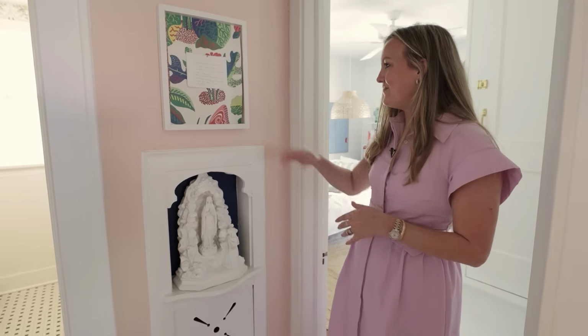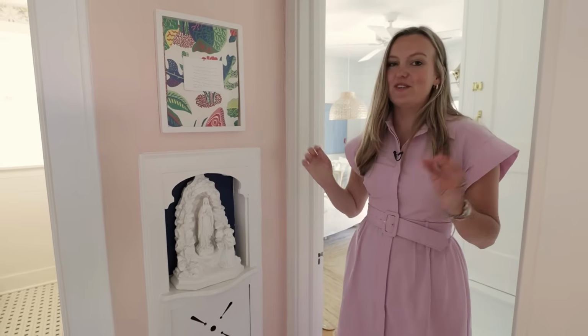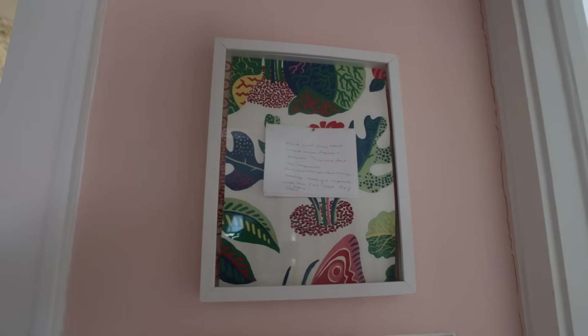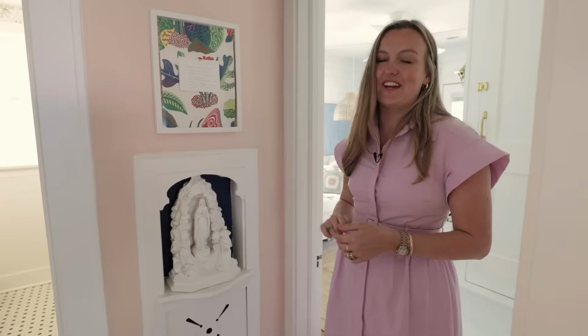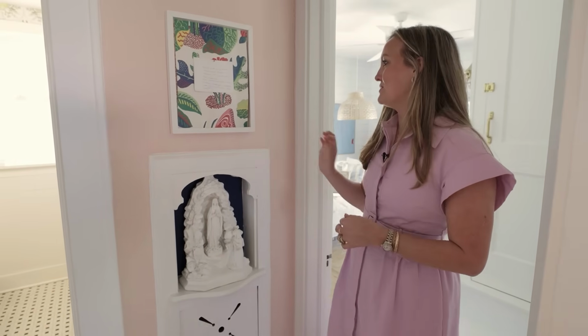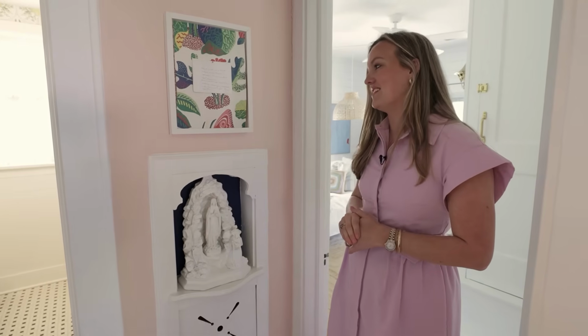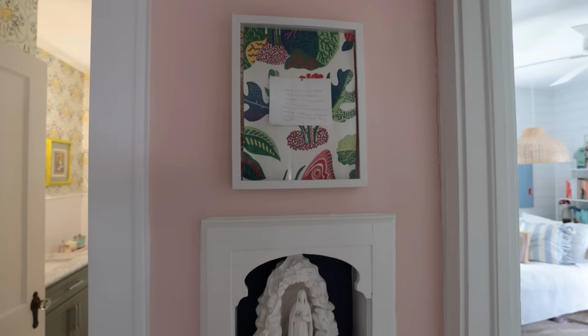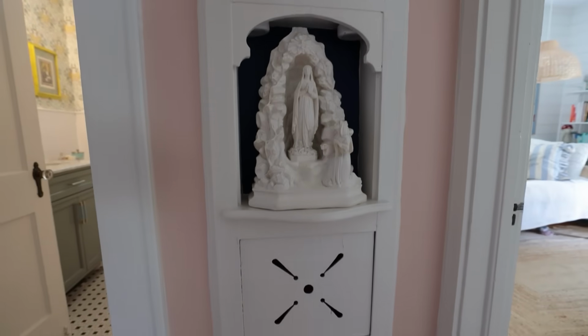And then above it, in an old frame, I put a wallpaper sample, which is a great way to use wallpaper samples, is picture matting. And then above is just a note that I found in my grandma's things that I took from her home that says, don't just pray about what seems logical and possible, pray hard about the impossible. Because nothing is impossible with God. Ever, period, end of story. And I love that it features her handwriting and her heart in my hallway.